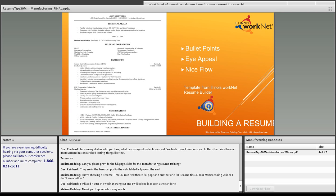All right. Now our next template, also from the Illinois WorkNet Resume Builder, is for another person that has technical skills, education, relevant coursework, and then their positions. They have an intern position as well as a machine operator position. So it's not necessarily what the job that they're applying for is, but they do have some machine operator experience. And then they put their certifications at the bottom, and they include some volunteer activities.